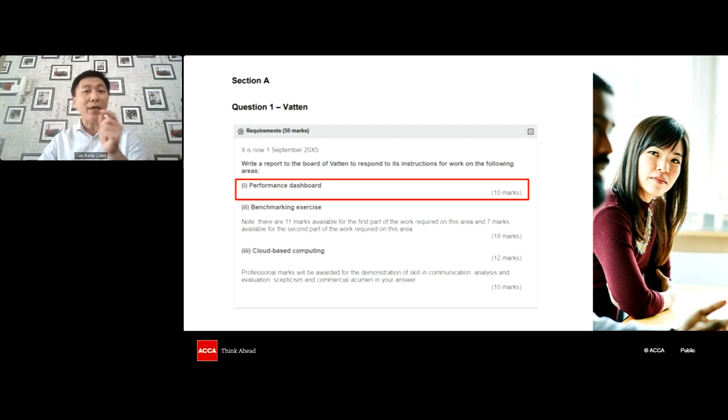As you may know, every question 1 in APM always asks for a report addressed to somebody above us, and the CEO is obviously the most common person. The first response you have to include in your report pertains to the performance dashboard. But what do you have to say about the performance dashboard? To know exactly what to respond in part 1, we have to spend some time reading through the exhibit, because that is where the embedded requirement is.